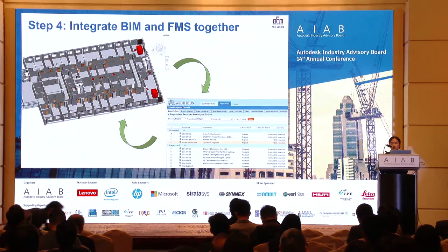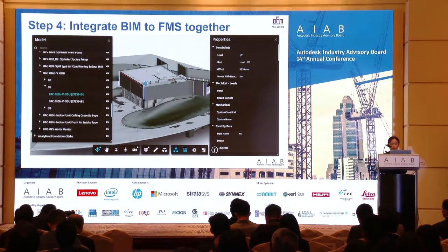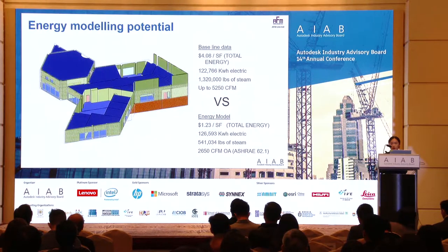And the final step is to link the static BIM data to the dynamic operation data within the facility management system. So we can use a middleware, a Forge viewer, to show the BIM model and the facility management system data. For example, when we want to make a replacement, we don't need to inspect it on site. Instead, we can check the location of the equipment and its technical specification in the BIM viewer. Also, the model can be used for energy analysis. This one shows the energy analysis comparison before and after renovation.